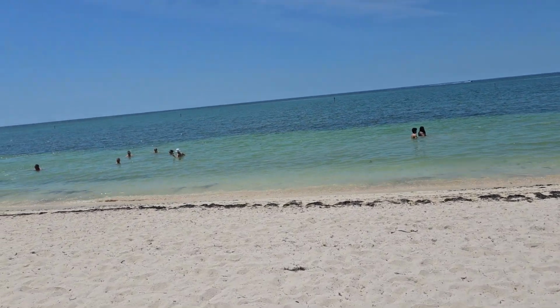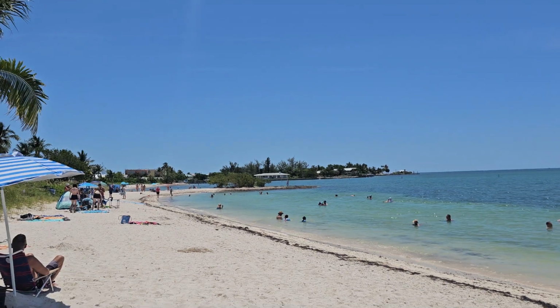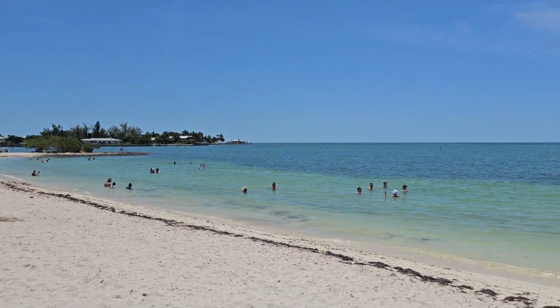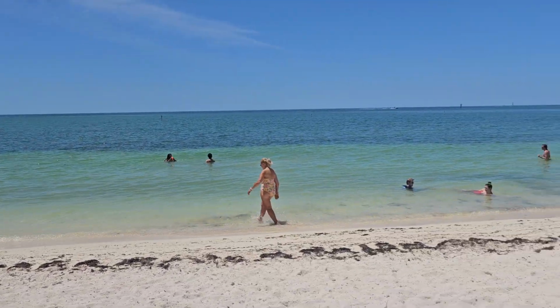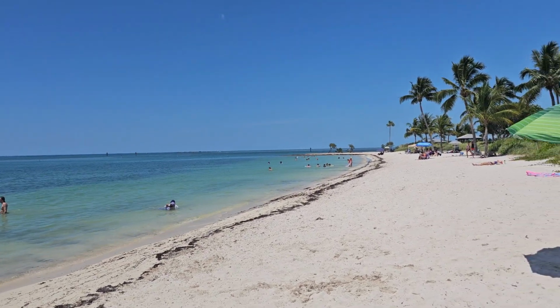Oh, what a nice beach. It's beautiful. Oh, they don't have the seagrass here. Not as much. They got a little bit, but not as much.